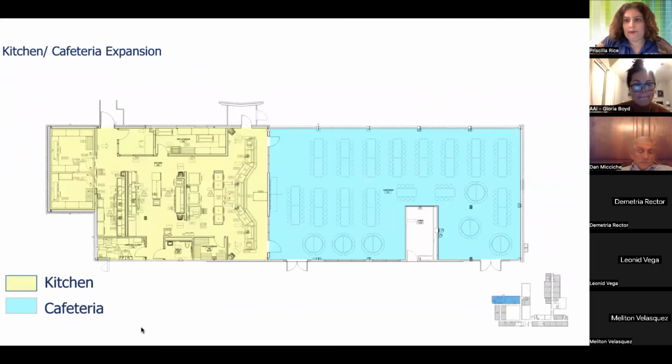The other concern I was asked about is indoor refrigeration and freezers, like walk-ins. So those are two of the main things we were concerned about. If you could please help me with that.